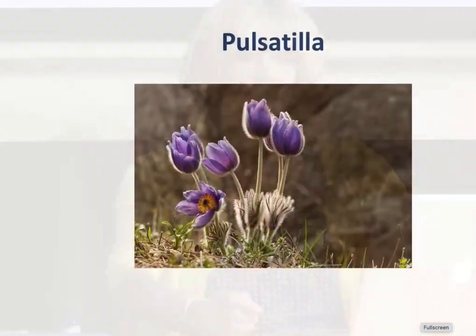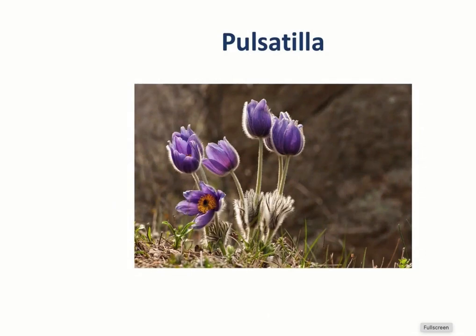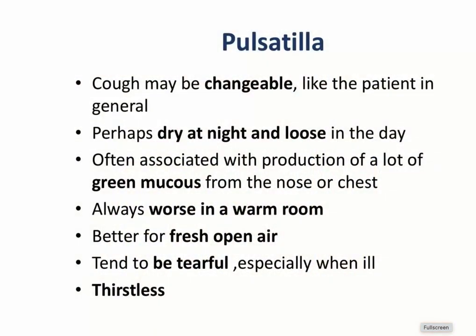The next cough remedy is pulsatilla. We talked a little bit about pulsatilla when we talked about colds, and we said that it was a remedy for a cold that had a lot of green mucus. So the typical pulsatilla patient, it's a big children's remedy, not to say that adults won't need pulsatilla from time to time.